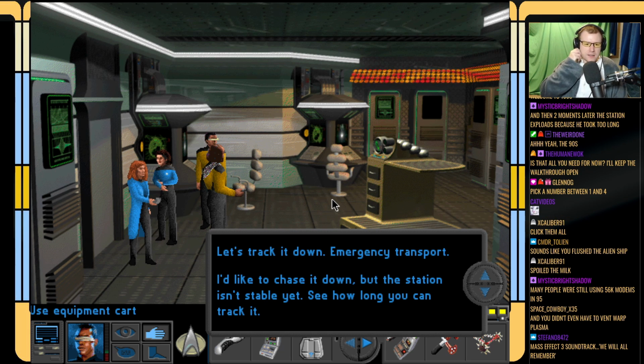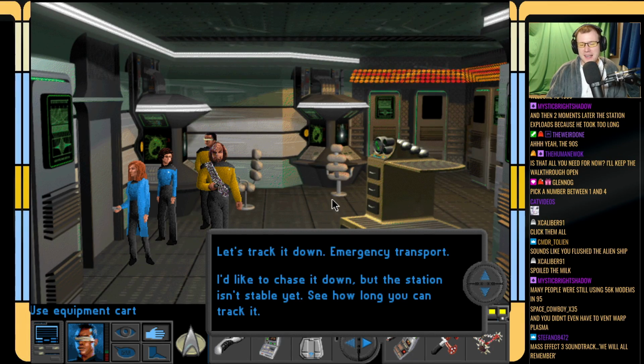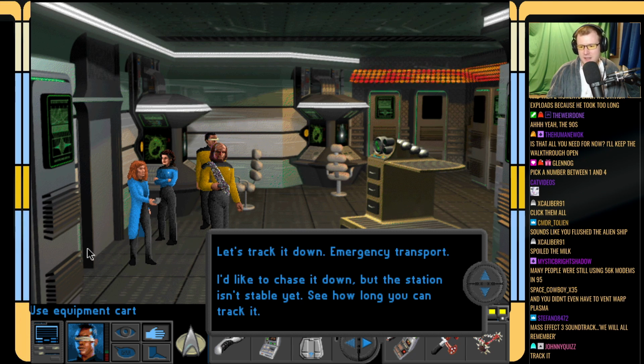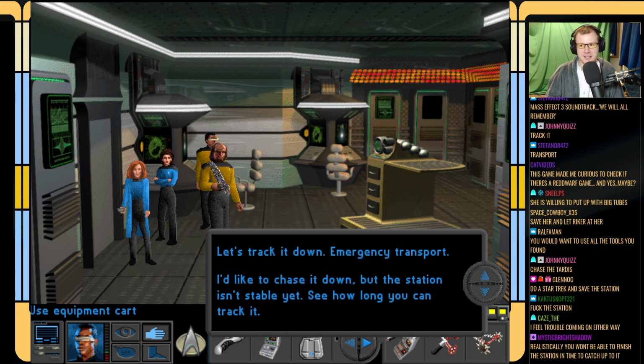What do you guys think? Do we emergency transport out and hunt it down? Which would, I think, be leaving Blondie to die. Or do we stay and save her life and sort out the station? Decisions. Johnny says track it. There is now a poll running in Twitch chat. Does the valiant crew go joyriding or save a lady?